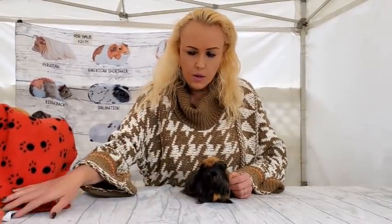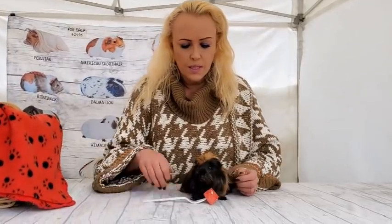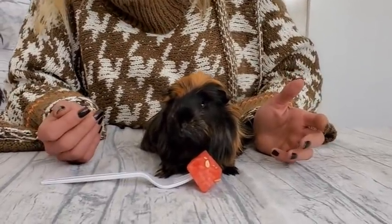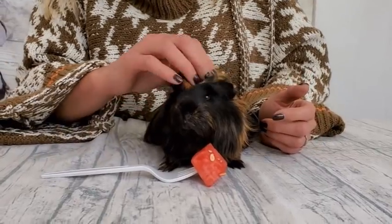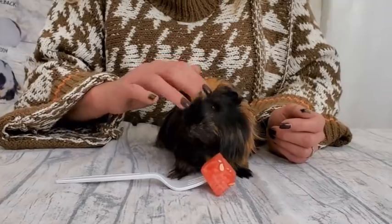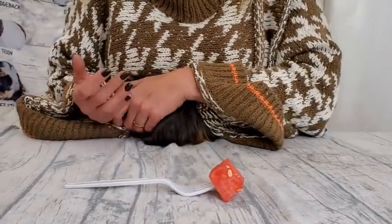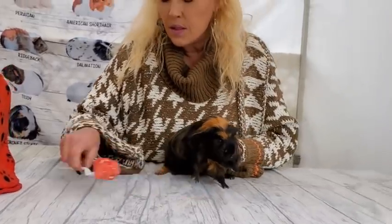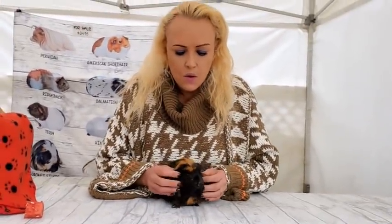And then, who knows? Probably not. But maybe she'll take a little nibble now. I'm not expecting her to, though. And maybe she doesn't like watermelon. No, no watermelon yet. But you can definitely tell that she's become a little calmer already.